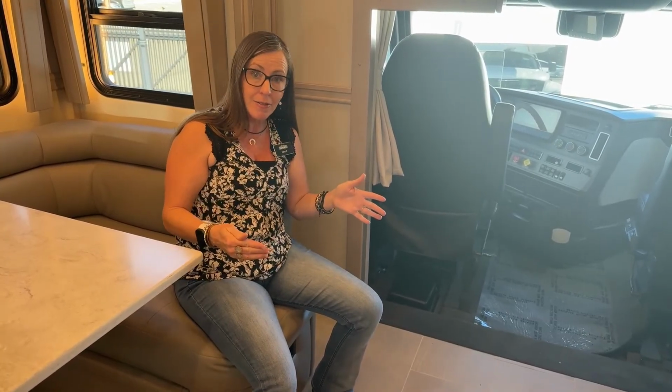So this coach has 120-gallon fuel capacity. It has a 13-gallon DEF tank. You can run your tankless hot water heater off of your burner system without being plugged in, or you can plug into 50 or 30 amp and run your Aqua Hot system, right? Your 600D. This is a big, robust system. And then on top of that, because of the newer technology available, Renegade's gone to Victron.